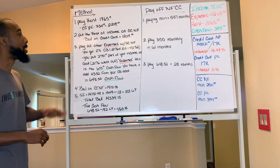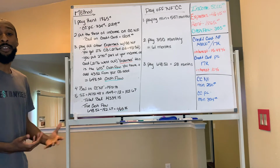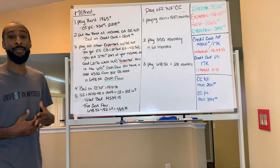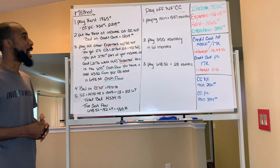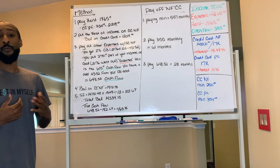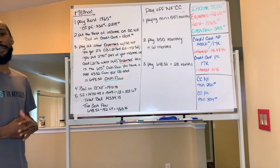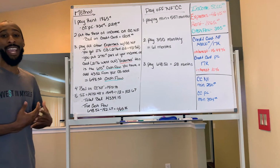Now, the leftover money, step two, we're going to put the rest of our income onto the Navy Federal card. Now, the balance on that credit card will be $12,019, because remember, the balance was $14,800. So now we're going to go to step 3. We're going to pay all other expenses with the Navy Federal credit card. Now, one thing with the Navy Federal credit card, it does give you 2% back on all items. So we're actually building an extra cash flow.